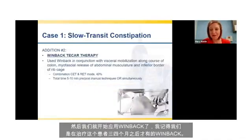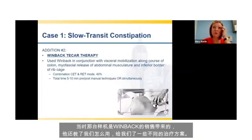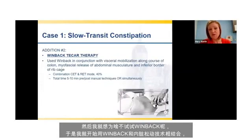So then enter the WINBACK, right? I believe we got the WINBACK probably 3 or 4 months after I had started working with this particular patient. We had a demo from one of our representatives from WINBACK who came and showed us how to use the device and told us about the different treatment protocols. So I figured, why not give it a try?